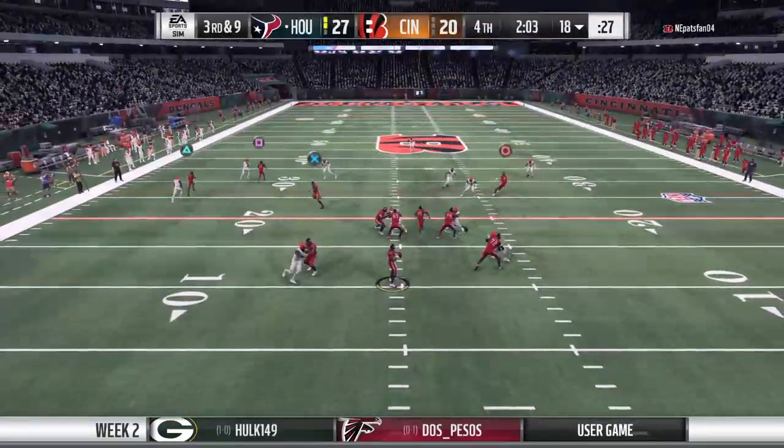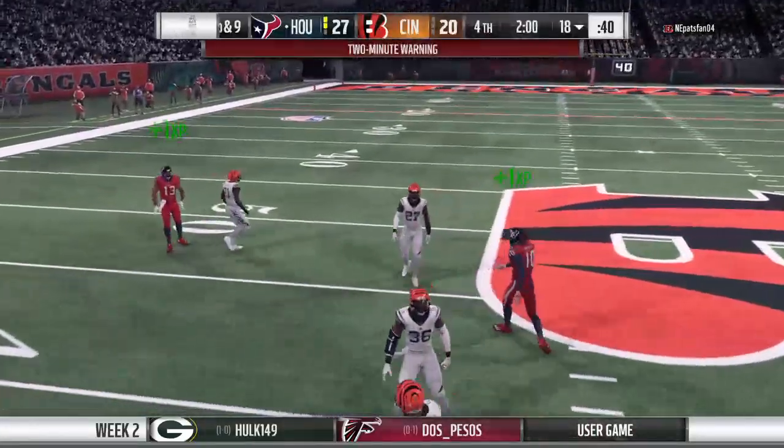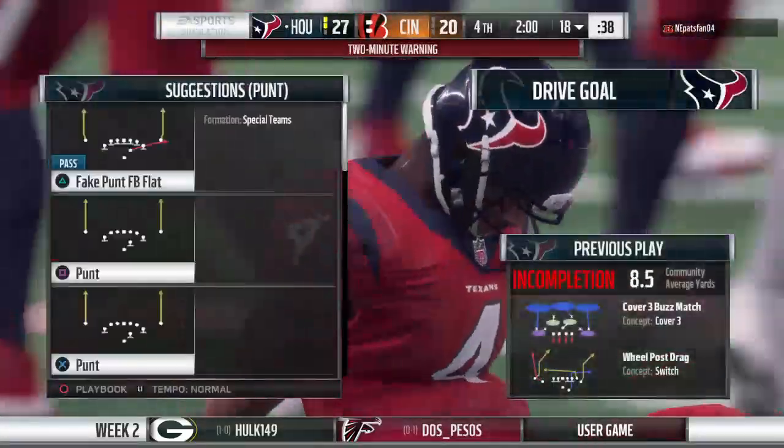Out of the gun, Watson. Ding! Oh, he dropped it. This one is incomplete.